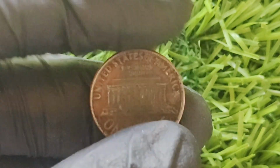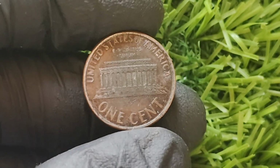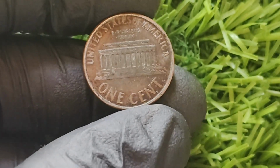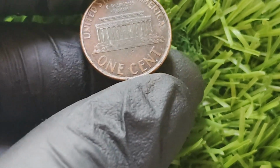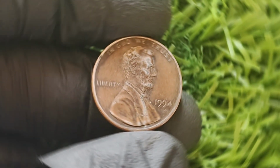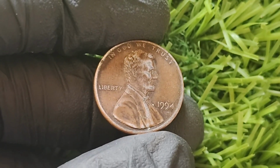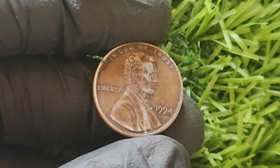Now here's where it gets interesting. Most coins minted in Philadelphia have no mint mark, which makes them pretty standard. But what sets this particular 1994 penny apart isn't just the lack of a mint mark. It's a strange combination of errors and conditions that make it an extremely rare find. And the kicker? It looks like just another penny until you look a little closer.